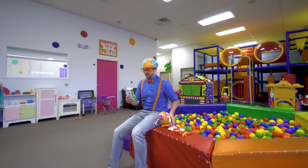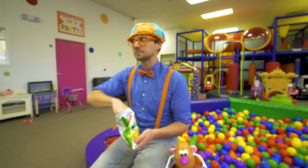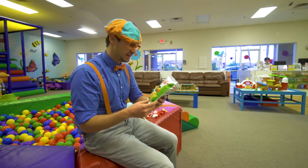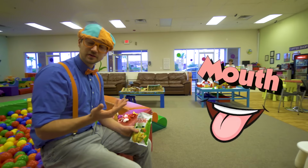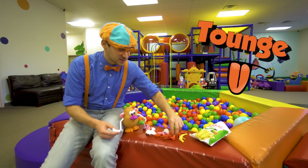Yum! To open it up. Ooh, yum, an orange veggie straw. A yellow veggie straw. So tasty. Hey, have you ever wondered why do we have mouths? Mouths right here. There's teeth. There's tongues. And there's lips.